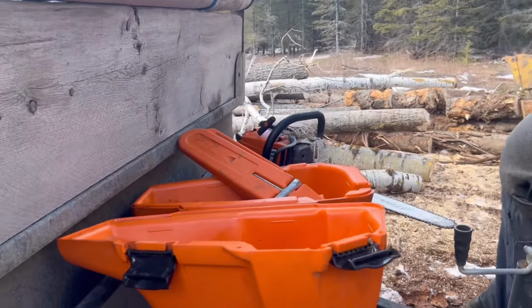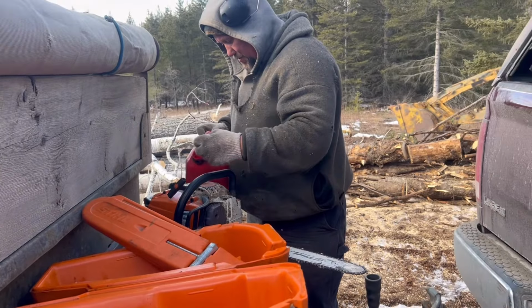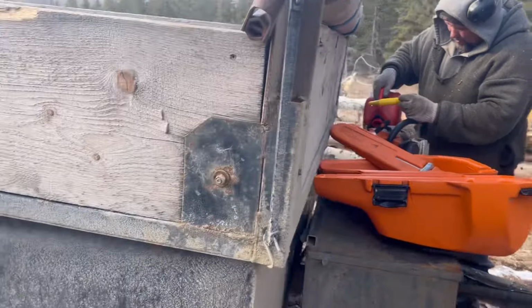Chainsaw number two. Are there any pieces? Oh, I see some pieces already cut up. I can start. All right. Yeah, I can see them. They're right behind you. All right, I'm gonna get started.